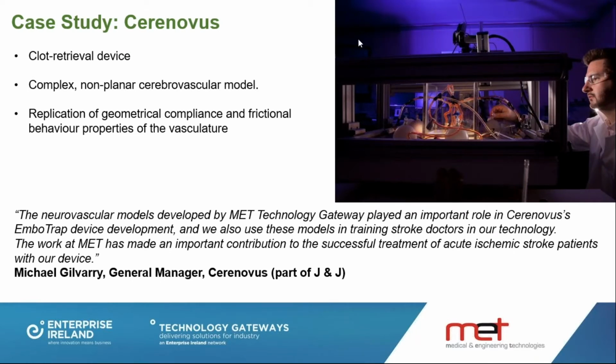To demonstrate what can be achieved with in vitro testing, I would like to highlight a case study with one of our longest-standing industrial collaborators, Cerenovus. Cerenovus had developed an innovative clot retrieving device designed to treat patients with acute ischemic stroke. Prior to carrying out costly in vivo trials, the company was required to verify device performance through a series of in vitro studies. No cerebrovascular model was commercially available that simulated the specific anatomical challenges relevant to testing their device.